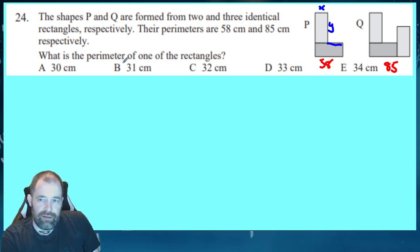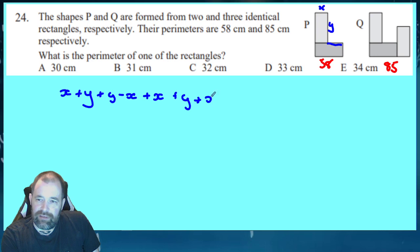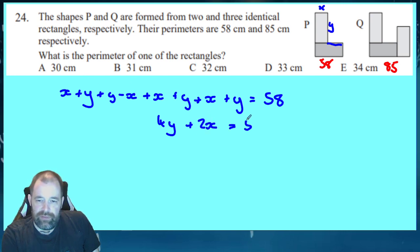So from this perimeter here, we're going to get x plus y. This length here is y take x, so plus y take x, plus an x, plus the bottom is a y, plus the side is an x, plus this side is a y, is 58. And that tidies up into 1, 2, 3, 4y, plus an x, take an x, plus an x, plus 2x, is 58.